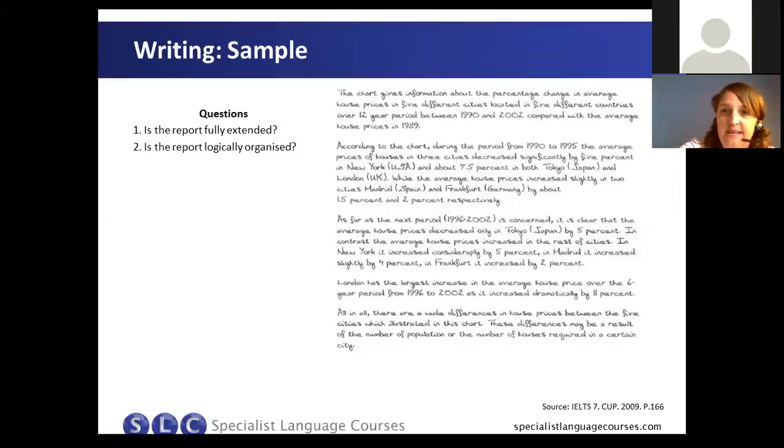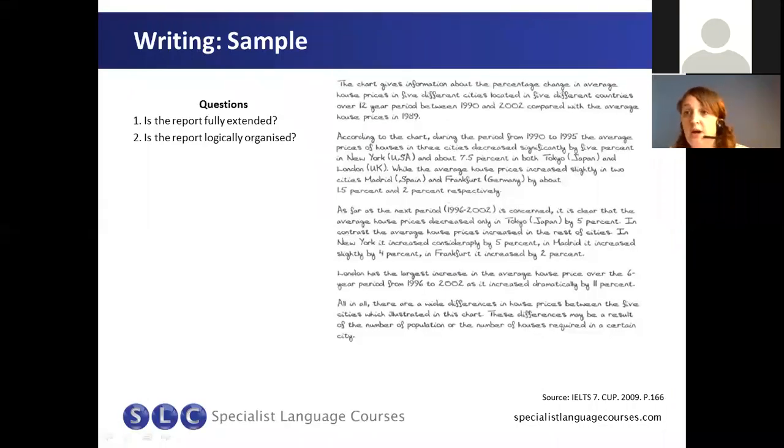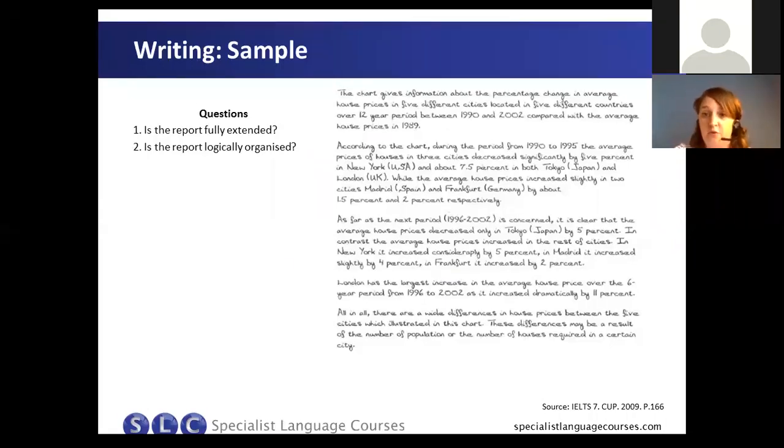So there are some linking devices. If we look, we have, according to the chart, to introduce our ideas, and we've got while here to show a contrast. This is a nice phrase in paragraph 3, as far as the next period is concerned. So this is a nice phrase to link your paragraphs. And at the end, we've got all in all. So we do have a phrase to show us what the candidate thinks overall, considering the time frame. Exactly.